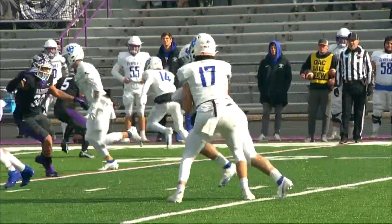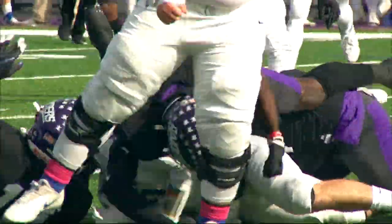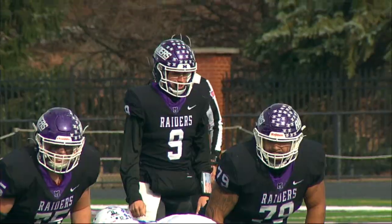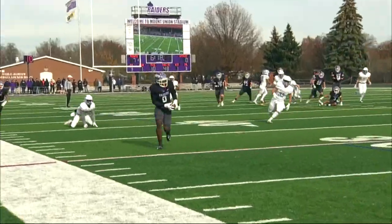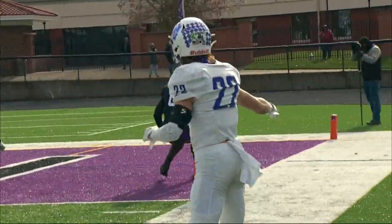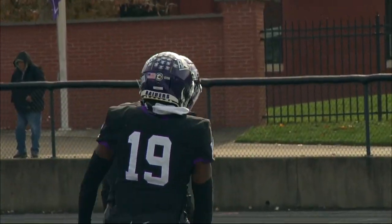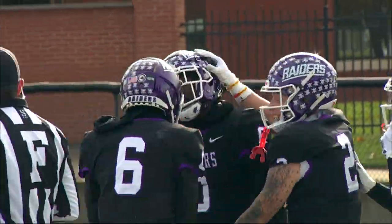Second and six now. And this time there's a give. And I believe that was Brees? That was a great call, by the way, against the pressure to throw a screen. Here's more pressure. Oh, Plunk's got Harvey wide open down the sideline. He goes, stays in bounds, and scores the touchdown. Wow, what a run by Harvey after the catch.